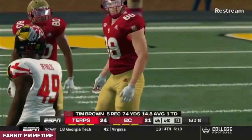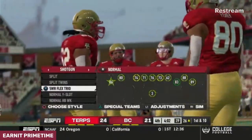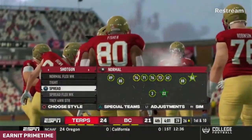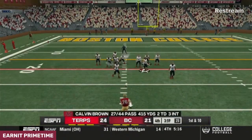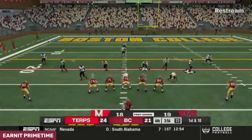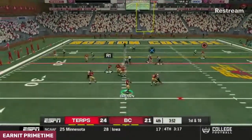He's put up some great numbers in this one. 400 yards passing now. Anytime you pass for 400 yards in a game, you're making good reads and delivering the ball where it's got to be. He's having a solid game out there. This is certainly one of the better performances we've seen in a while. We've got a 1st and 10. Ball on the 26.